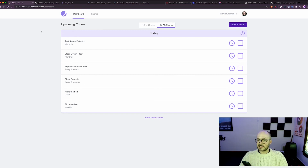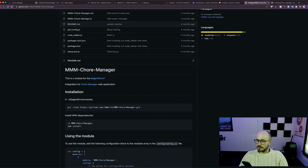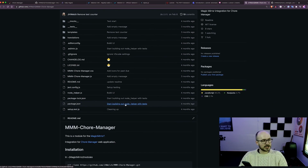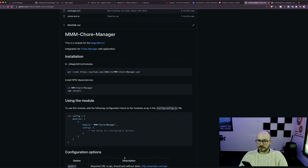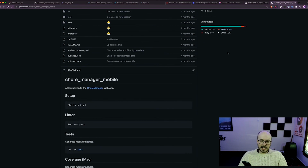I've spawned a lot of side parts and integrations, was able to set up email reminders from it. I've also built a Magic Mirror module, which is a project to show information on the dashboard. So I made an integration with the APIs there. And I'm also working on a mobile app version using Flutter, which is a mobile framework by Google that we've been using here at 7Factor with a few clients.